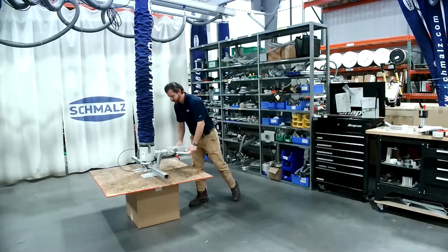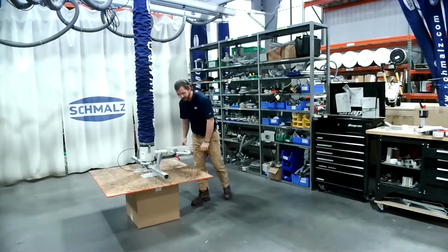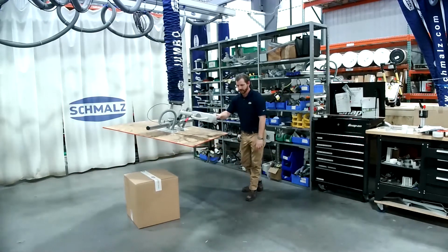So just to demonstrate here, this is a sample. This is a piece of OSB. Pretty easy. I mean, this is our bread and butter as far as picking up, but we do a lot more difficult applications than this. This is just for demo purposes here.